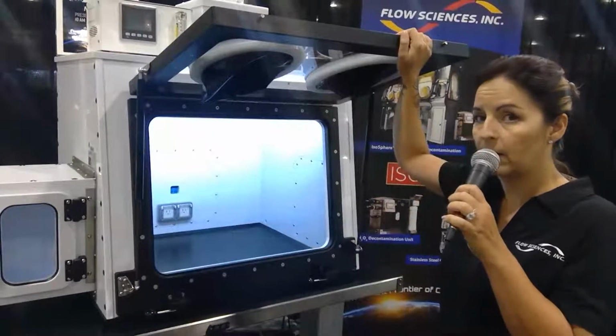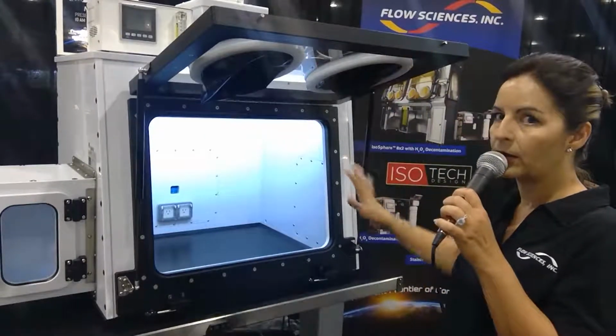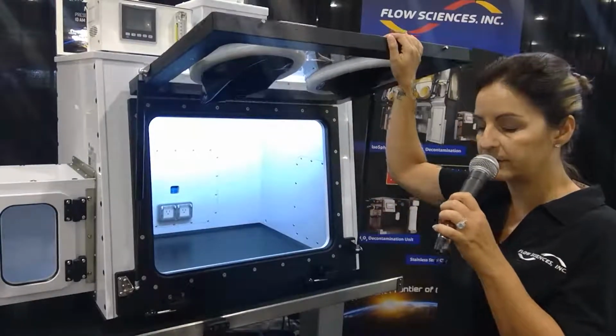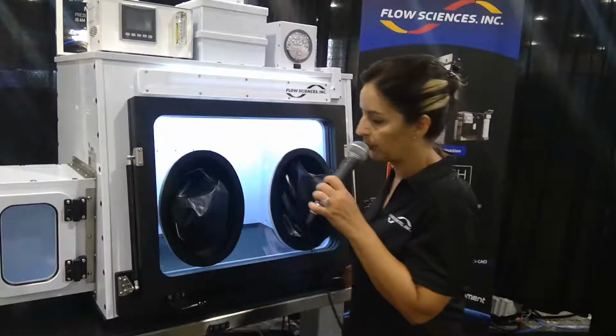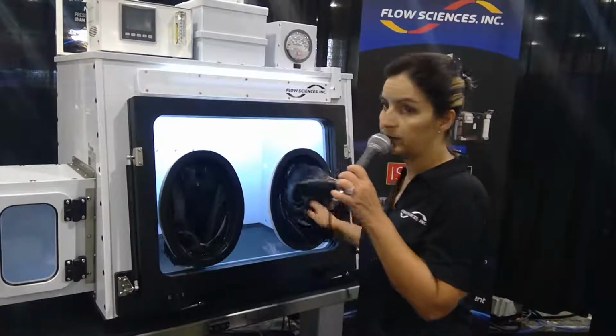If you need to plumb additional materials into the unit, that all can be customized without changing the unit itself. So that customizable back port gives you real flexibility in adapting it to your process. The other thing we've done is we look at ergonomics. So not only are we trying to adapt to the potency levels in the industry and the different atmospheric conditions, but we want to think about ergonomics.